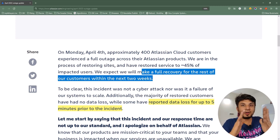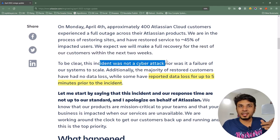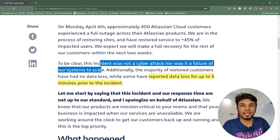So it's a very long outage, taking them very long to recover the data. To be clear, this incident was not a cyber attack, nor was it a failure on our systems to scale.